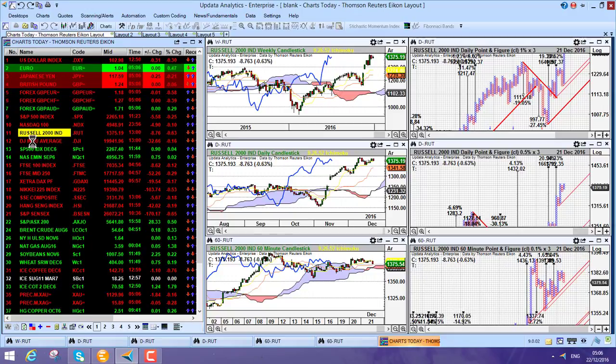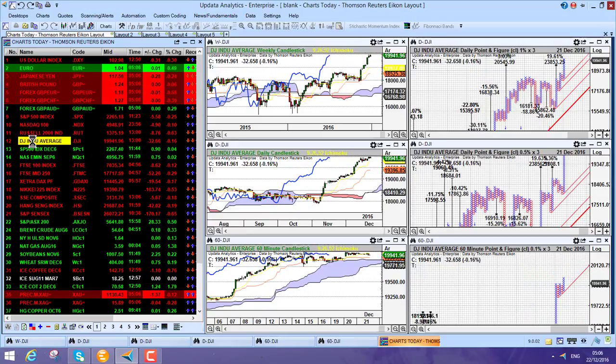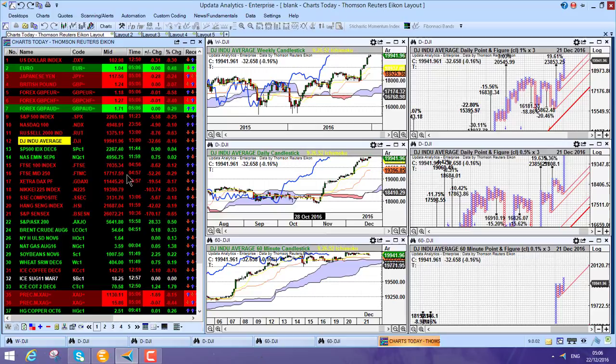And of course the big story at the moment is, will the Dow break 20,000? I think there's little doubt that it's going to. We've got bullish targets on pretty well all the charts, and it's bullish on all three time frames. It's just a matter of time. If it's not going to happen before Christmas, it's going to happen pretty soon after.